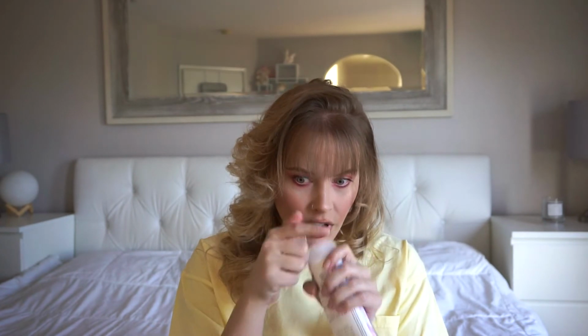Never heard of this brand. I've never tried anything from them, but this smells really good. Like really good. And I'm all for any kind of curly hair product, especially in summertime, because it is too hot to blow dry my hair and use hot tools. I would rather scrunch it and leave it naturally curly as often as possible. So I'm literally snatching up every curly hair product that I've seen on TikTok.